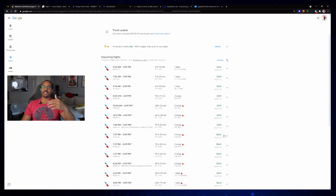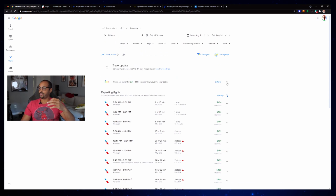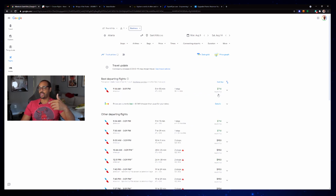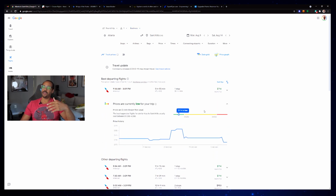Now, I'm not sure if that's because of COVID and a lot of airlines have just cut back on routes to St. Kitts, or if this is normal, but American Airlines looks like it's going to be the move for our trip. And then if you click here, you'll see that the typical price is maybe closer to $700 for this flight. So you're already getting a pretty decent deal if you're going to pay just with cash. Now, if you want to look at business, it's going to be a little bit more, $700. Also not too bad. It's about a 5-hour flight, including a little 50-minute layover in Miami for me. So $700 is not too bad for business class, but for such a short flight, I'm probably just going to stick with economy. I'm not too concerned with business class for this.